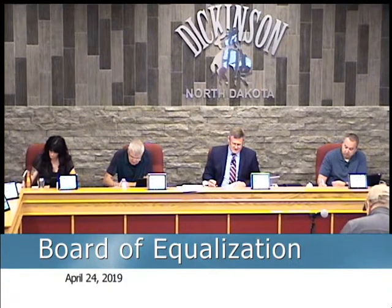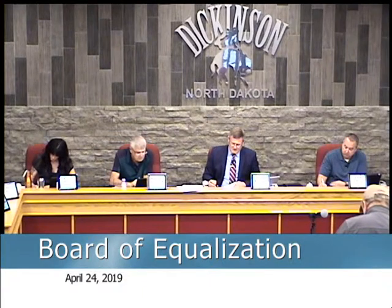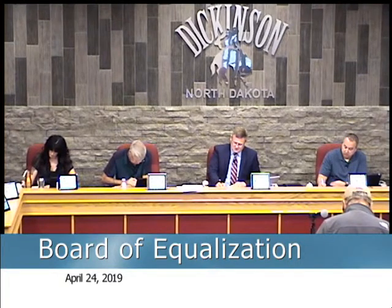The motion as stands is parcel ID 1140-0600-2601, Abode Apartments, be reduced to $997,000, and Tamale Apartments stay at the current value of $839,100. Any further discussion or questions on this motion?